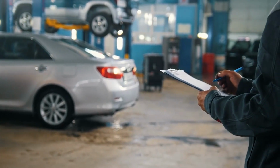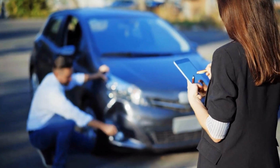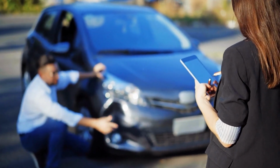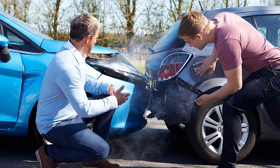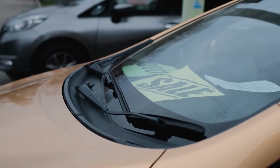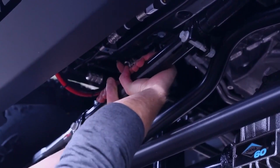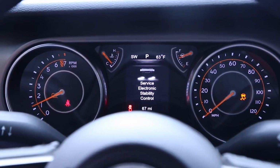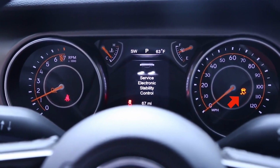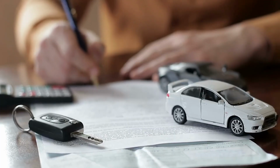Insurance write-offs are categorized by severity. Category S or structural damage cars should be approached with extreme caution. Category N or non-structural damage cars might be acceptable if properly repaired, but they're worth significantly less than clean cars. The data is clear. Cars with hidden histories lose value rapidly and suffer from ongoing problems. A Category S car is worth approximately 30% less than a clean equivalent, and many insurance companies won't provide comprehensive coverage.